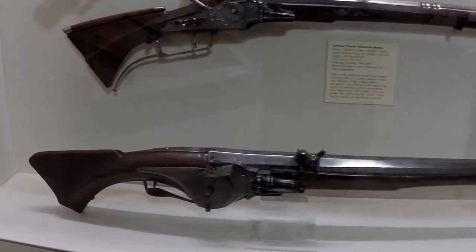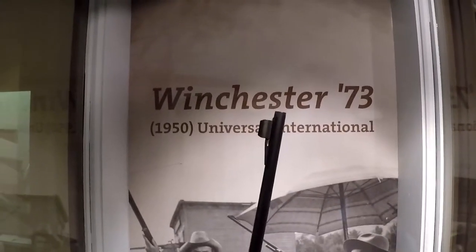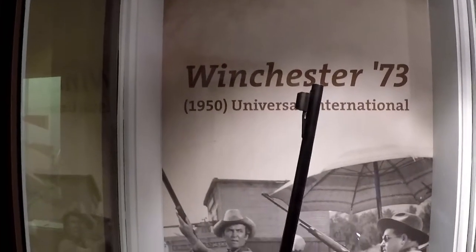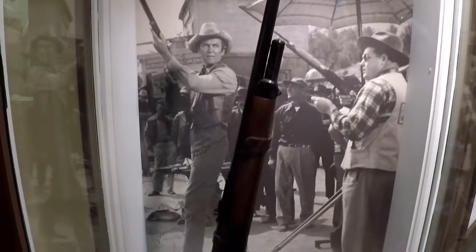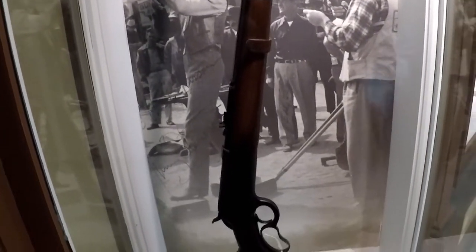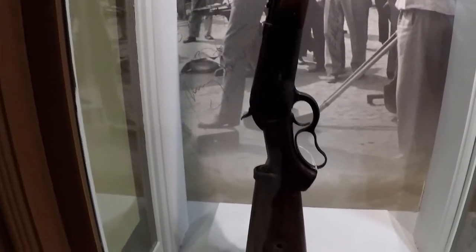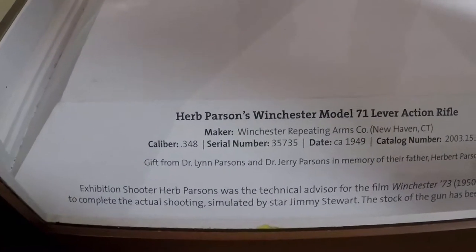This sucker's huge. In the movie Winchester 73, the stunt shooting was done with this Winchester Model 71, which actually was made from the 1930s to the 1950s. In .348 Winchester. I think there's a story down here. Herb Parsons was a shooter.